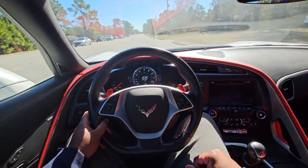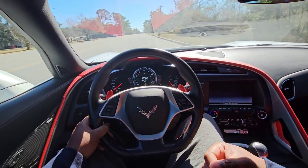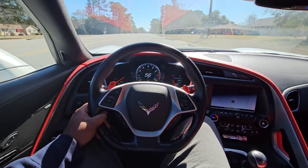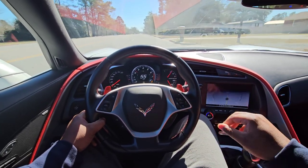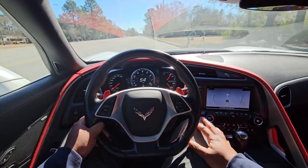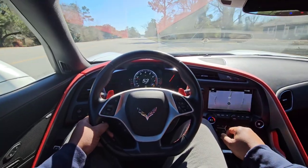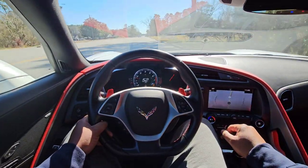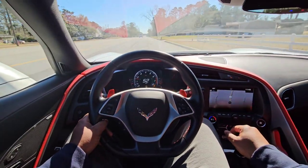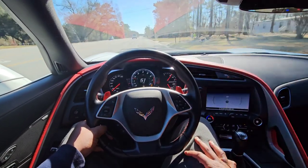I'm trying out my new camera mount thing for the POV. Today we're gonna do the first official mod. I already tried to do a mod, but it didn't work out. I've got a video coming out about that, you'll see that. But today we're just gonna get the vehicle tinted.